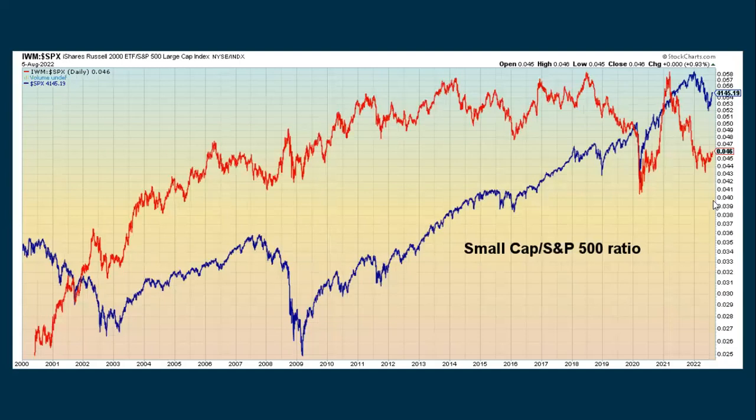Here's a ratio between the small caps and the S&P. That's this red line here. It's spiking up a little bit on a relative basis. And as I constantly point out, it spiked up before. And then after that, we saw a really nice run up in the S&P 500, not gangbuster run up. But if this continues to go up, that can also give some support to the S&P 500.